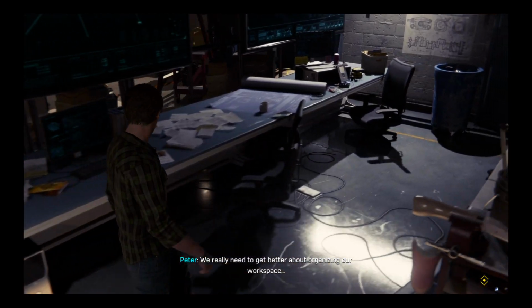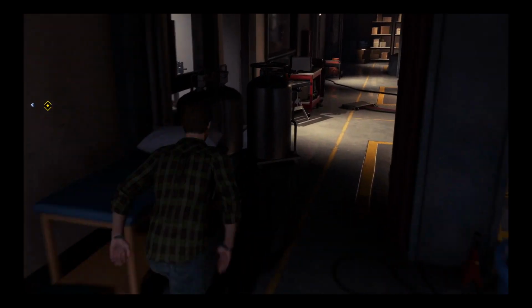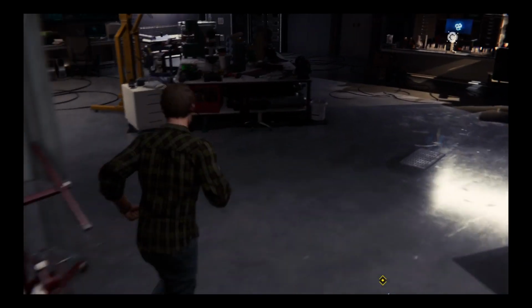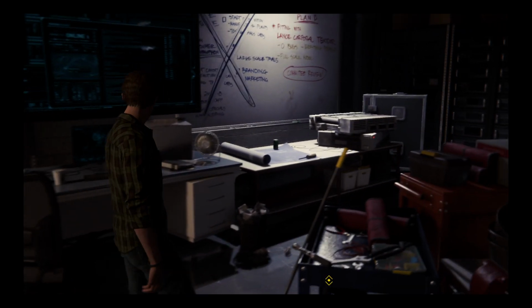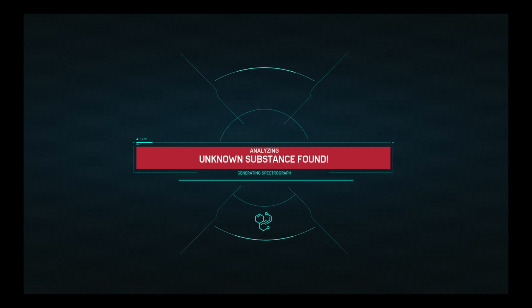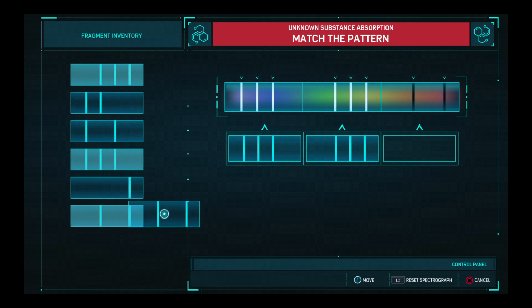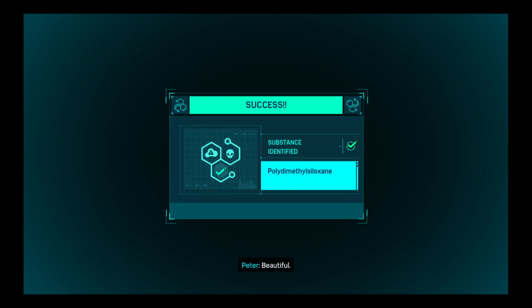We really need to get better about organizing our workspace. I could 3D print a web shooter. Can't believe I've never tried that. What was Doc working on with this? Beautiful.